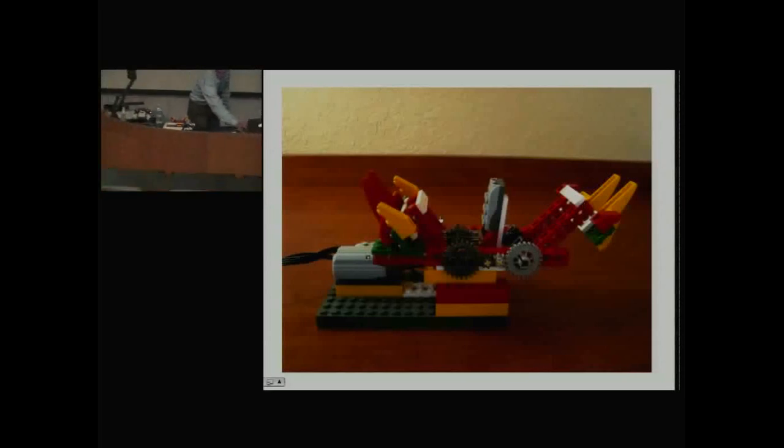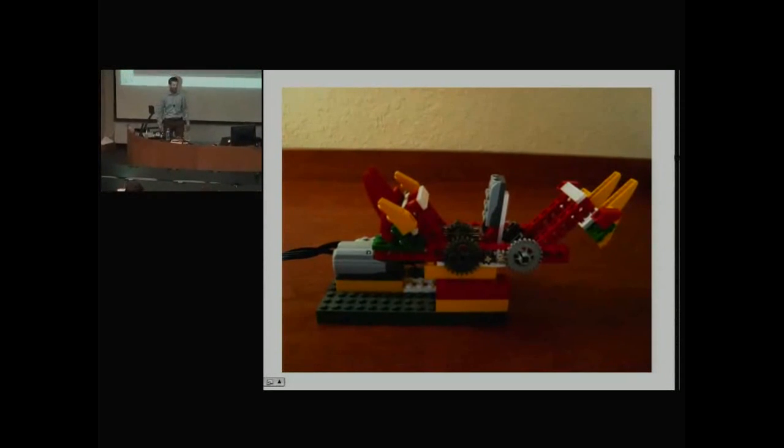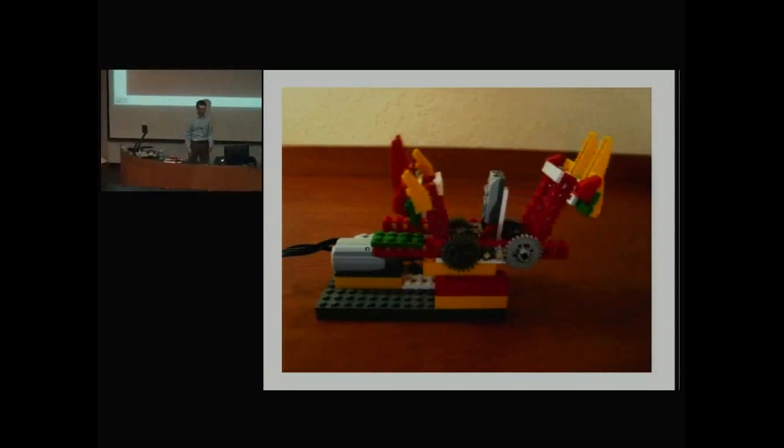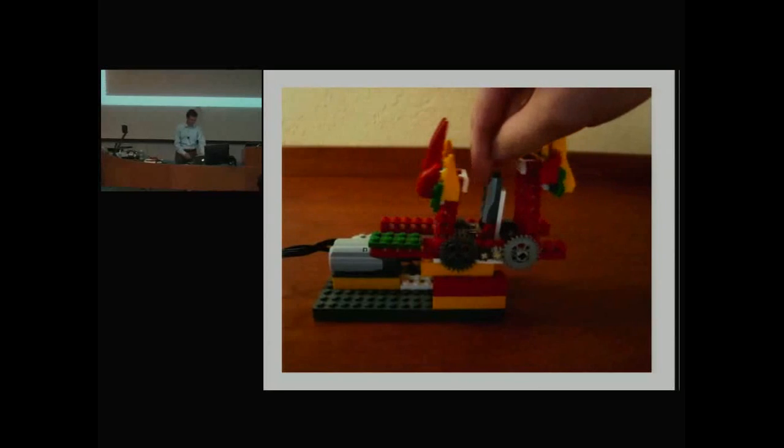For those of you who can't see it, I'll run this little video that we took of it. There you go. When something comes inside of it, in sight of it, it will close up and eat on it.